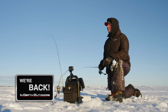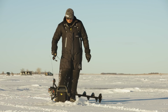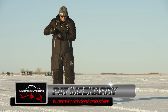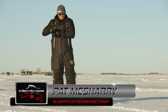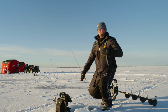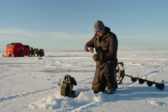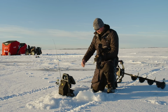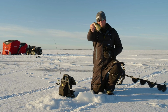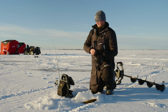Here's a fish. There he is. Heck yeah, Pat. Little guy. Not a big, oh, it's a perch. Nice perch. There you be. I'll take him. Thought it was gonna be a little walleye. Just a pretty version, pretty tastier version. Dang nice perch there. I will take those every day of the week.